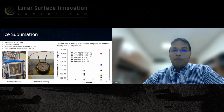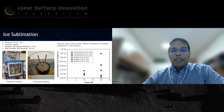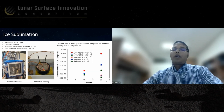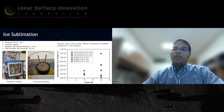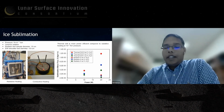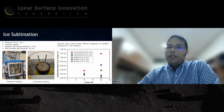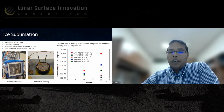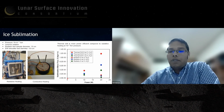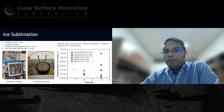On the next picture, we have the conductive heating, which is kind of a thermal drill simulator. You have a cylindrical heater. We heat the outer body and then heat up the icy regolith mixture and produce the vapor. We are comparing the results for both systems because we want to choose which one we'll be using for our prototype experiments. On the plot here, we are showing the sublimation mass flux as a function of the power for both the thermal drill and the radiator.